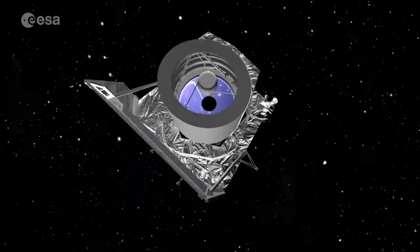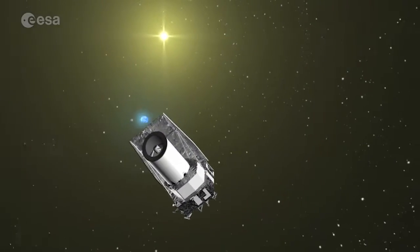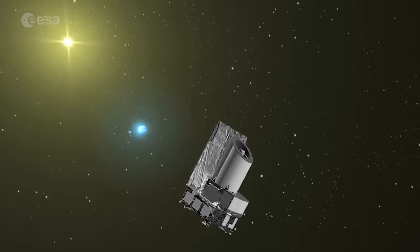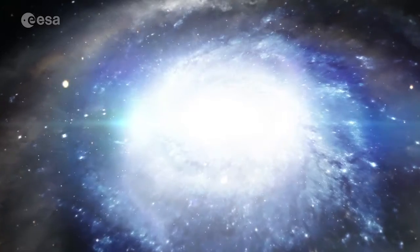Euclid will observe billions of faraway galaxies. It will reveal how dark matter acts as scaffolding around which galaxies are built, and how dark energy accelerates the expansion of the universe.